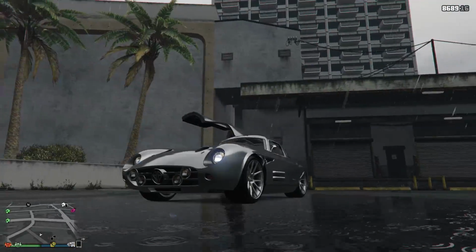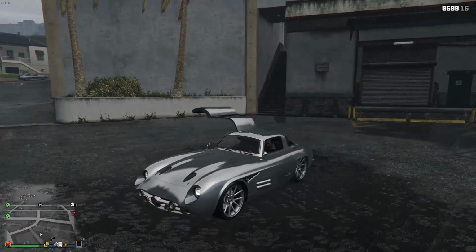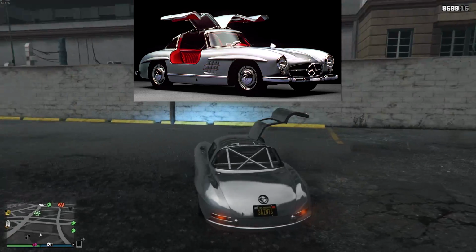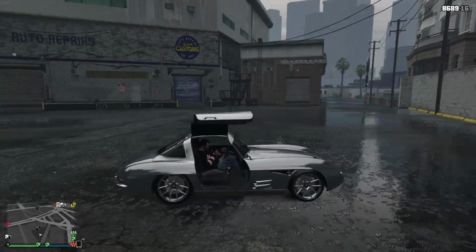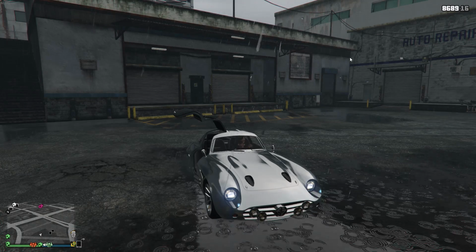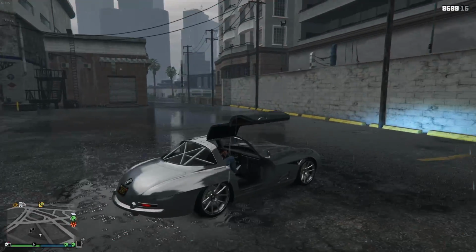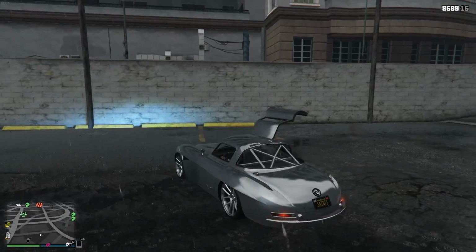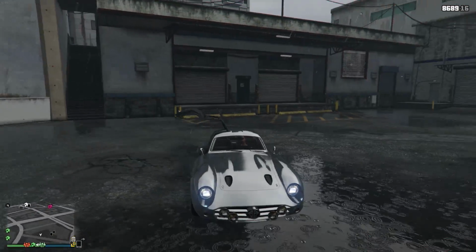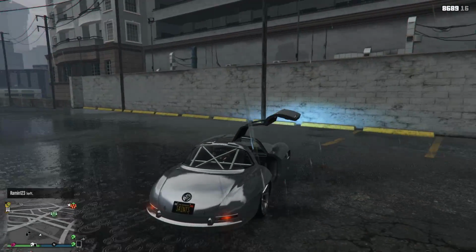I don't know if I've actually mentioned this, but this car is based off of the Mercedes-Benz 300 SL and the 300 SLR. I'll go ahead and put a comparison picture up on the screen. Not to sound like a broken record, but I think Rockstar makes the best cars when they don't change too many things. This car looks almost identical to the one from real life. There's a reason the ones in real life are so well received and so popular, because they look great. When Rockstar just basically tweaks a few things so they can actually add them into the game, that's where they're best at.